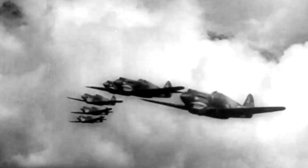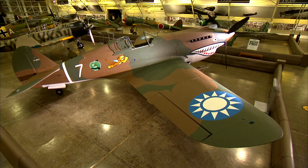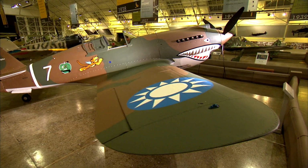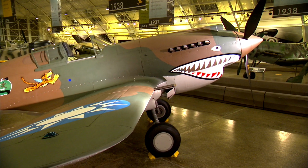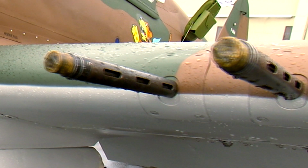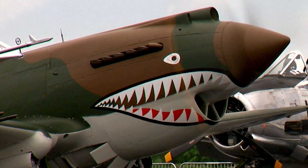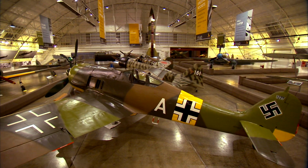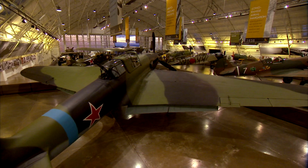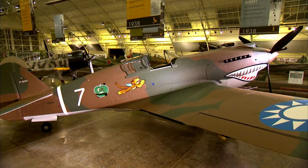Chennault's Flying Tigers fly the Curtiss P-40 Tomahawk, a durable fighter plane perhaps best known for its long nose, painted with the group's trademark of a menacing shark mouth. The P-40 Tomahawk was America's best Army fighter at the beginning of World War II. It had relatively heavy machine guns. It had a powerful Allison V-12 engine. Corey Graff is the curator of the Flying Heritage Collection, an aviation museum near Seattle, Washington, that has meticulously restored vintage World War II aircraft, including a P-40.